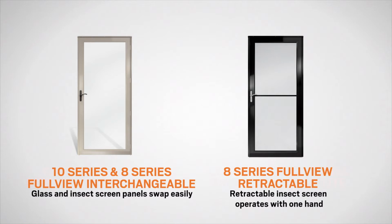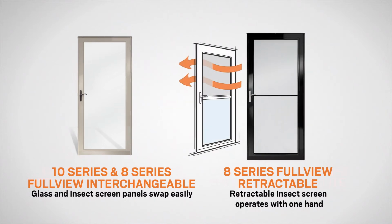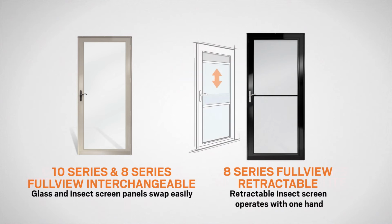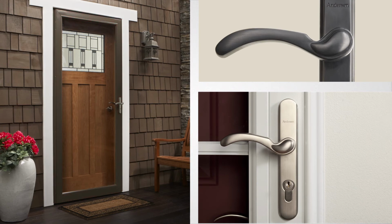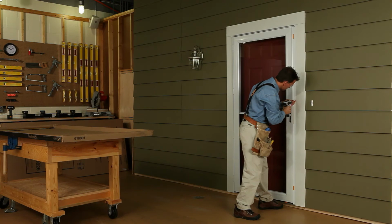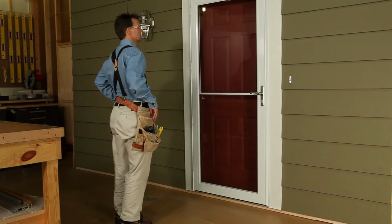Choose from two popular styles, one featuring glass and insect screen panels that swap out easily for seasonal ventilation, and the other with a retractable insect screen that hides out of sight with easy one-hand operation. They're available in 8 colors and with a variety of handle set finishes to complement any home. Add beauty, security, and energy efficiency instantly.